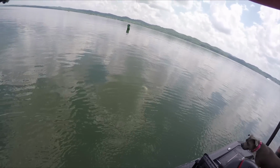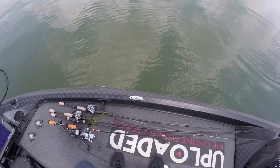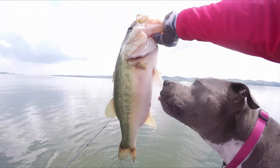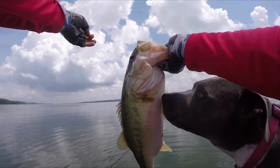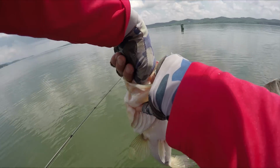I got it on my 7-foot TI. That's probably like a 7-pounder, and there's probably more down there. Oh, there's a terrible hook set too. Look at that, dude. Look at that thing. Guys, look how she ate it too. Oh, that's a freaking stud. I love offshore fishing. This place is amazing, dude.